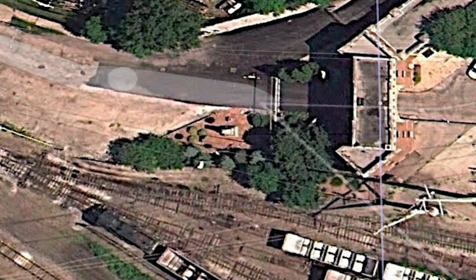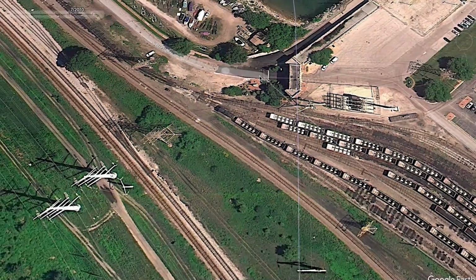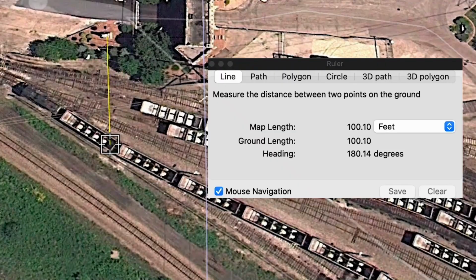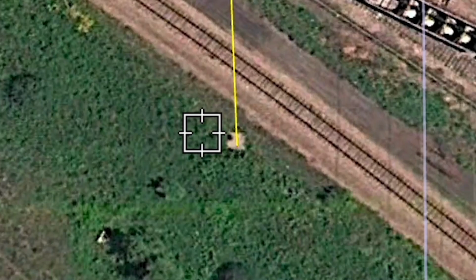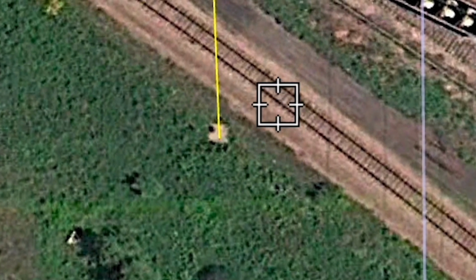But what became of the location where the monument stood? Well, it's also unclear, but I'll try to explain. So here we have a satellite view of the monument from 2010 in its current position. And according to most sources, the monument was actually moved north 191 feet. So if you look here, I would make the argument that this is the original site of the state monument right on these train tracks here.